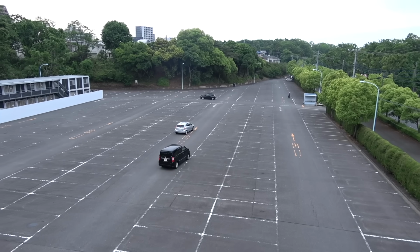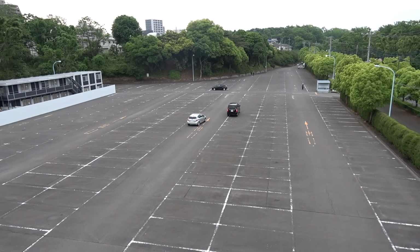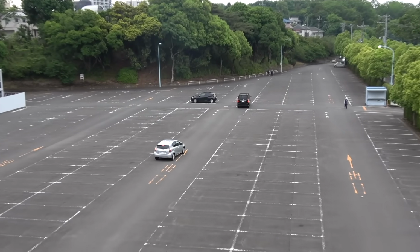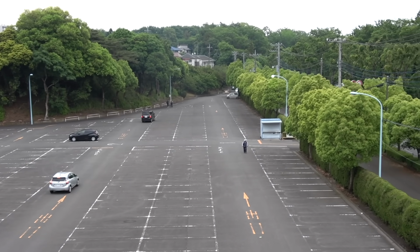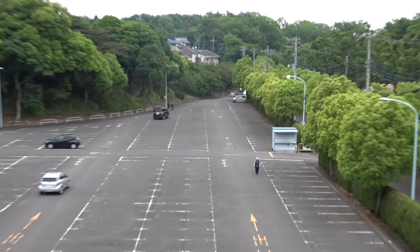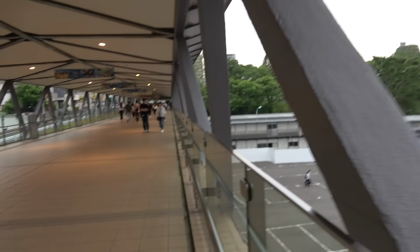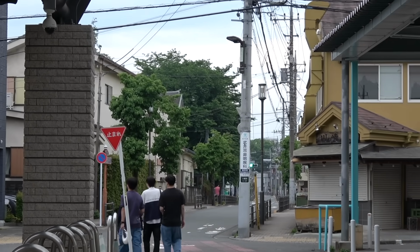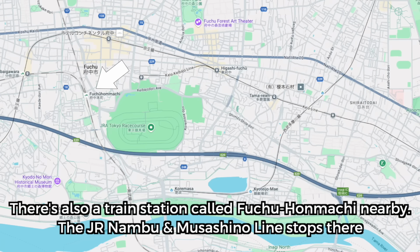Look at that. This is the parking lot. It's pretty big. There's only like 4 cars left. Oh, here, there's 1 car here. This one's just in the middle. I don't know what it's doing. It's like stopping, moving, stopping. Oh, there's 1 more car over there. And I feel like most people just take the train here. Other than the race course, it seems to be just a regular residential area. There's a lot of houses there too.